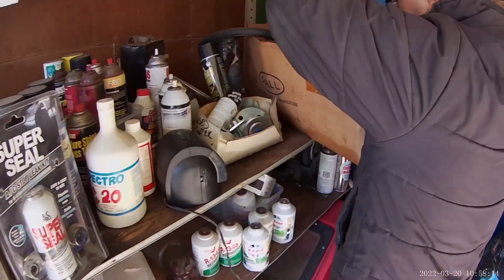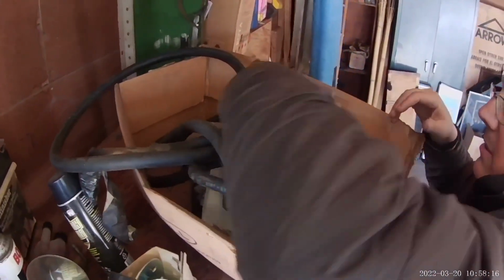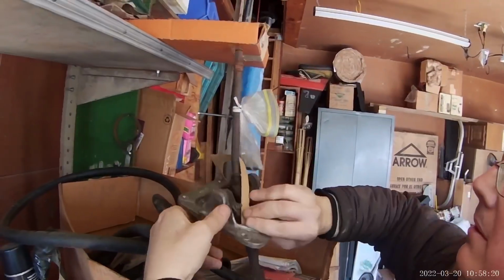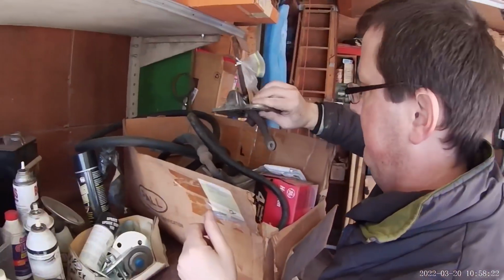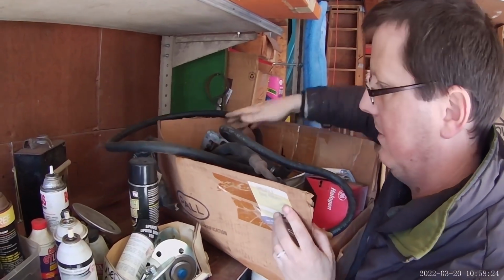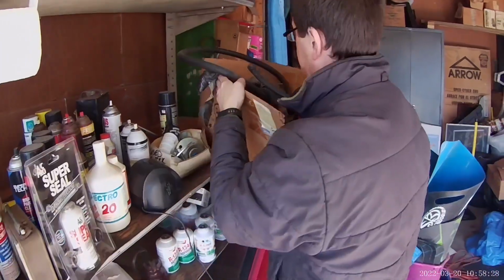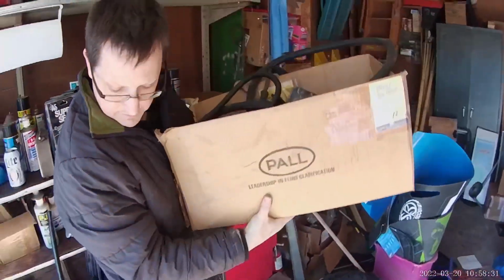Now there's some struts in here. Ooh, there's an expensive one to have to replace if we didn't locate that. Manual shift linkage. That's a really hard to find part. So don't want to leave that behind. Watch the jack.